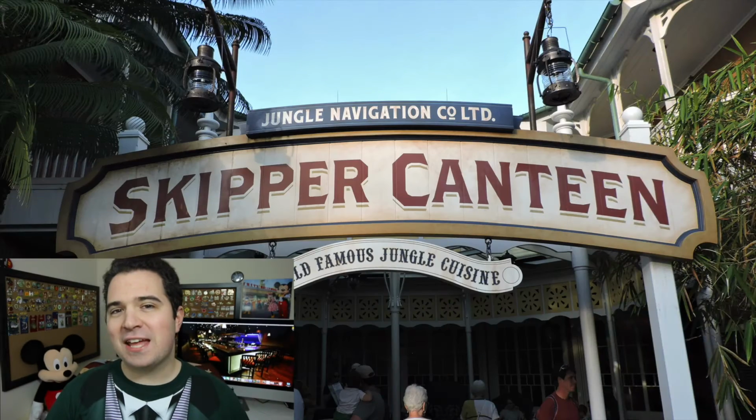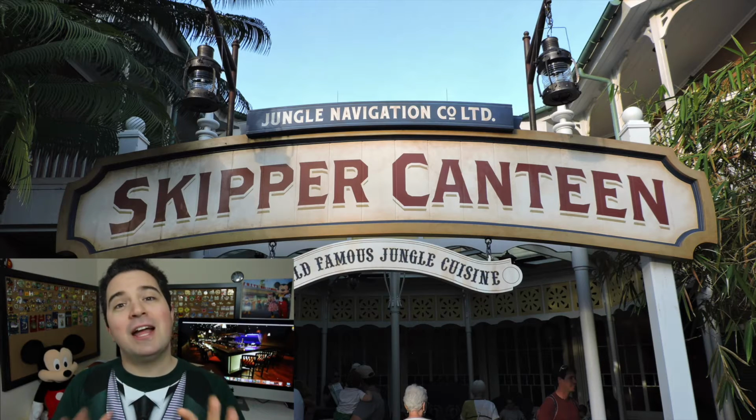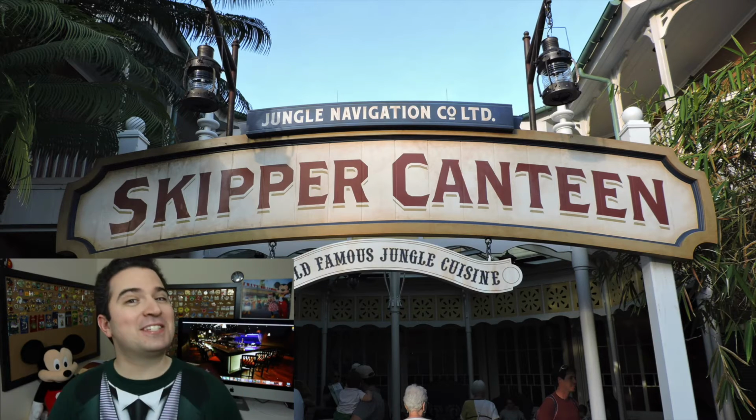I found that Skipper Canteen has a tendency not to be too crowded, so if you head right up to the counter, ask if they have some availability. They might surprise you. One of my personal favorites, Sanaa in Animal Kingdom Lodge, Kidani Village. Be sure to ask for the bread service.